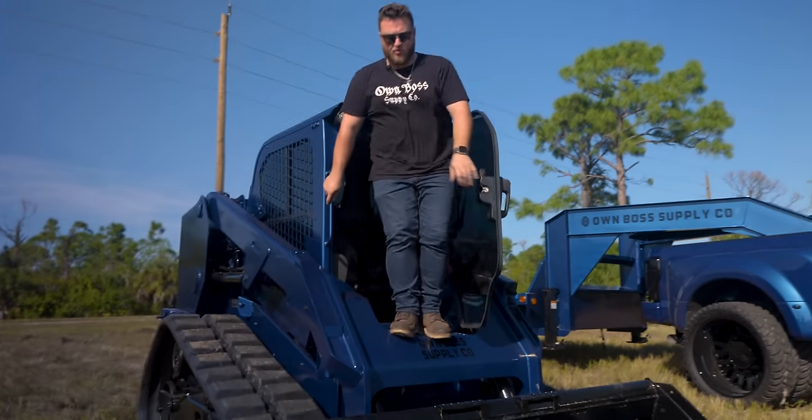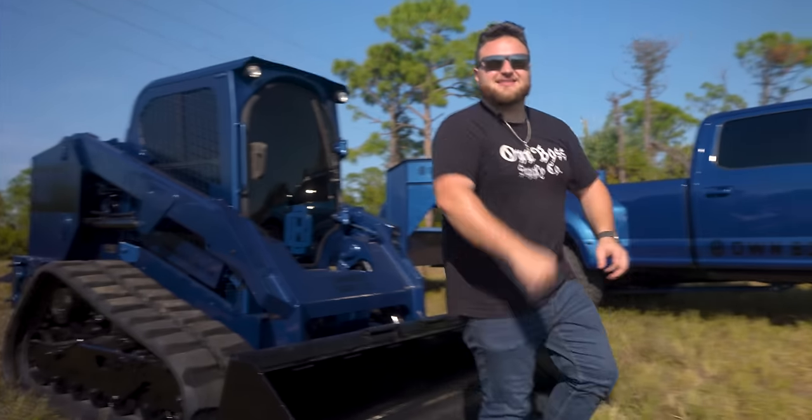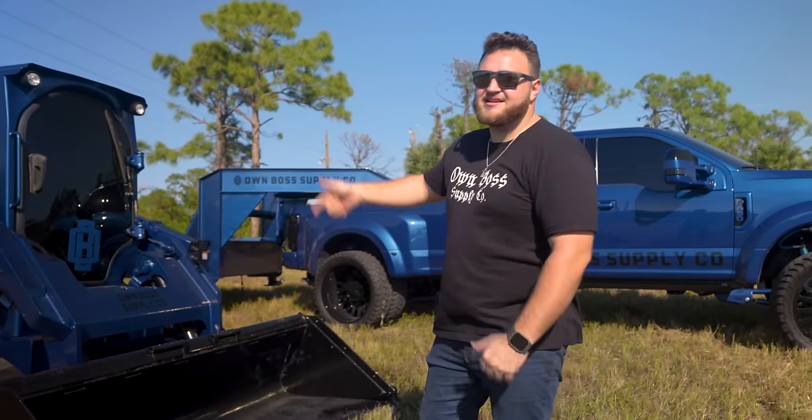All right, so, woo, it's hot, man. Even with AC on, it's kind of hot out right now. You saw a skid steer, thing's pretty sick.